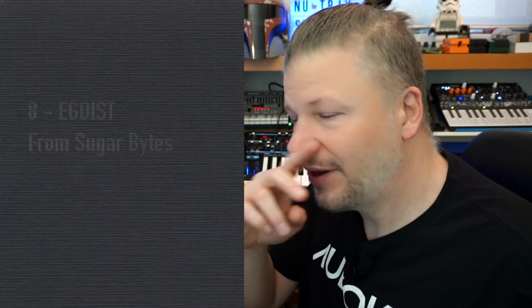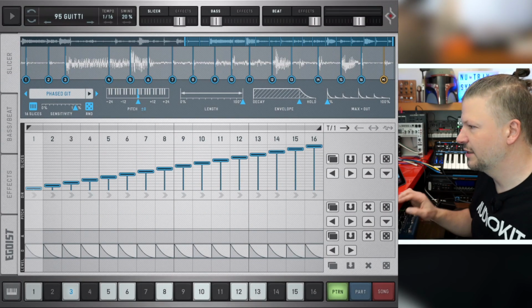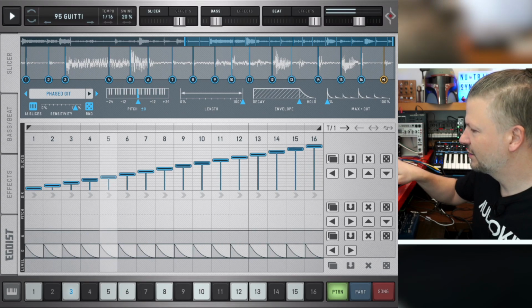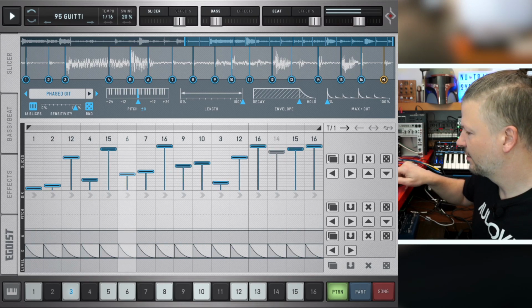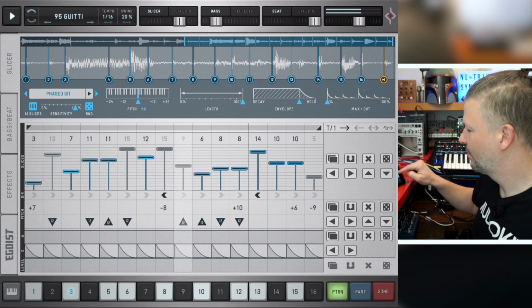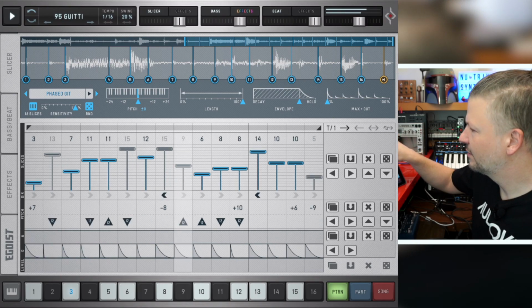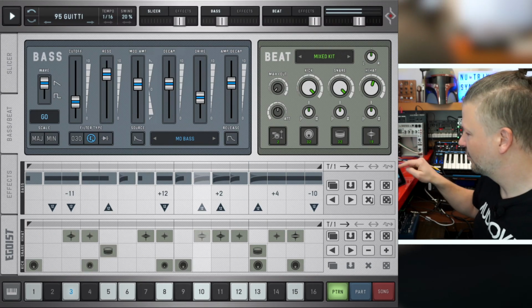Now what else? I always love Egoist. I'm going to show you this again. This thing here from Sugar Bites. This is always pretty cool because you can just slice, loop, and change where they're going to play. And you have these. That's the bass. And if you go to the bass section, you can actually change all of the bass.